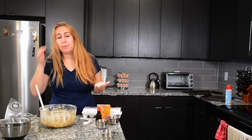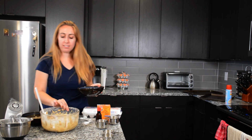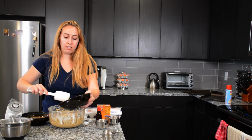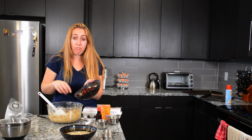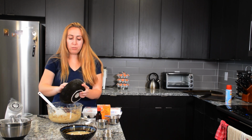Cool. So next step is we're gonna mix our macadamia nuts and our cherries together. So I'm gonna very slowly fold these into the batter. So again, kind of that slow process so that nothing gets crushed. So these are our frozen cherries. It's just so that it bleeds as little as possible.